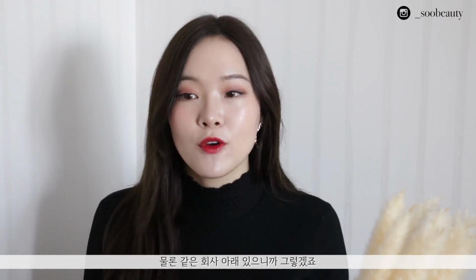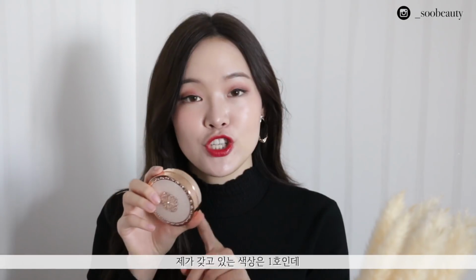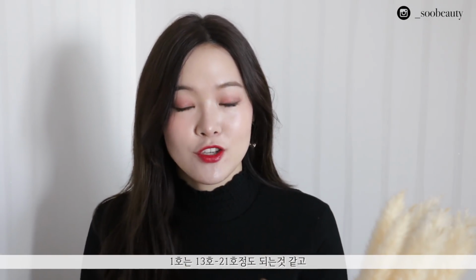And I think Misa, Pew, their tension packs are kind of similar. Of course, they're from the same company, but I do enjoy their tension packs in general. The shade I have is number 1. Number 1 is from 13 to 21 shade, and then number 2 of this Conceal Pact is I guess 23, because they targeted this to kind of older or mature women. Their shade isn't crazy bright. The downside of this cushion is that it is pretty expensive considering it does not come with a refill. So yeah, definitely one of my favorite cushions to reach for.